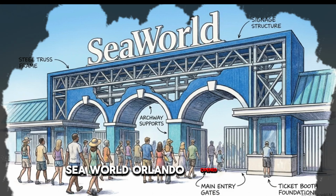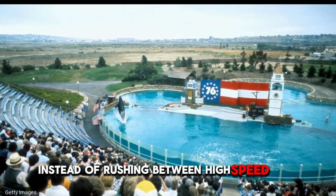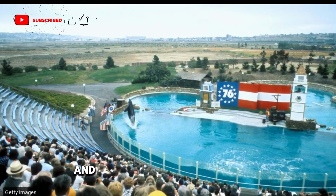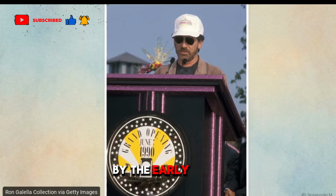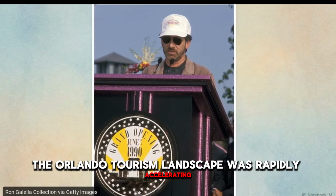SeaWorld Orlando opened in 1973 as a different kind of destination. Instead of rushing between high-speed rides, tourists spent their afternoons wandering past aquariums and sitting in open-air stadiums watching marine life perform. By the early 1990s, the Orlando tourism landscape was rapidly accelerating.